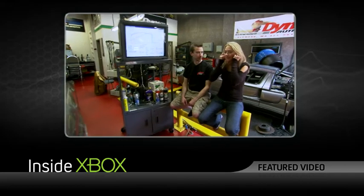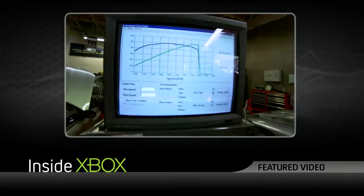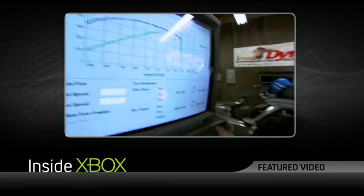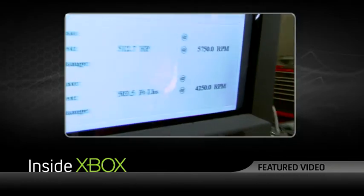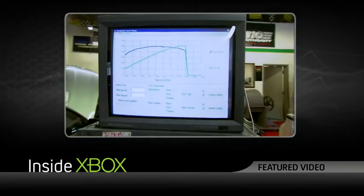So the dyno testing is officially over. The earplugs can come out. Greg, how'd you do? Well, first off, the car sounded incredible. I mean, the supercharger was incredibly loud. You can see here we've got 512 horsepower and 503 max torque, but with the 10% drivetrain loss, it's about 550 horsepower at the meter, which is pretty good.